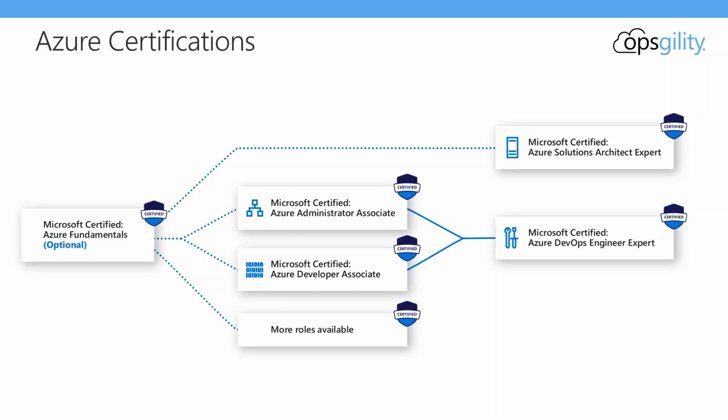Solutions Architect Expert. You'll find that even after the announced realignment of exam skills that we're going to cover today, it still may be in your interest to say, get your Azure Administrator Associate certification before you move on to the Azure Architect Technologies exam or Microsoft Azure Architect Design exams.